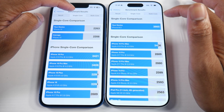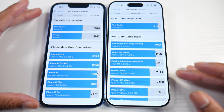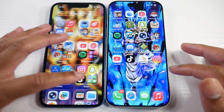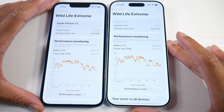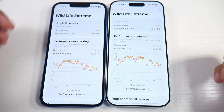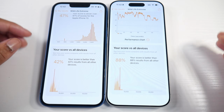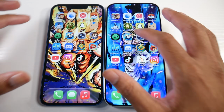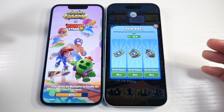As you guys can see, the difference in single core, and we hop over to the multi-core, we also see a bit of a difference here as well. So overall, the benchmarks looking pretty good, and we can see that we're getting a pretty nice jump in performance in 3D Mark for our graphics here at 28.5 frames versus 14 frames. So all right, if we start launching applications here, let's see if the 13 can keep up with the 17.